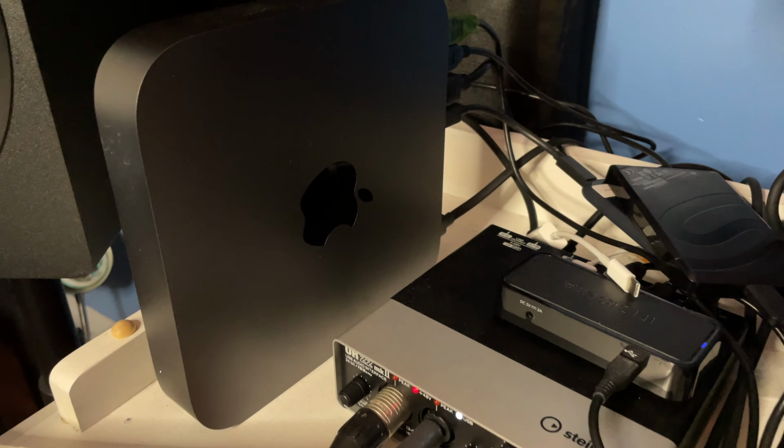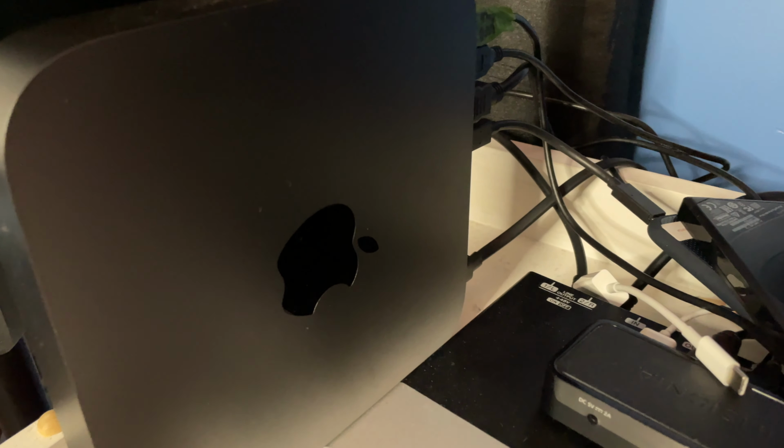So the computer that I operate off is a Mac Mini. I believe it's a 2018 model. I got it right before they put out the silicon chips, but I bought it with the intention of recording with it, so it is a more powerful model. I got an i7 chip, and I think it's 16 gigs of RAM, and I haven't had any issues with it as of yet.